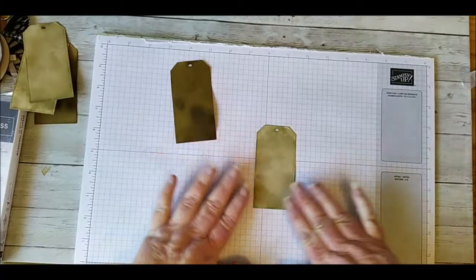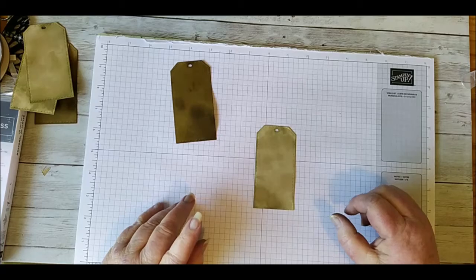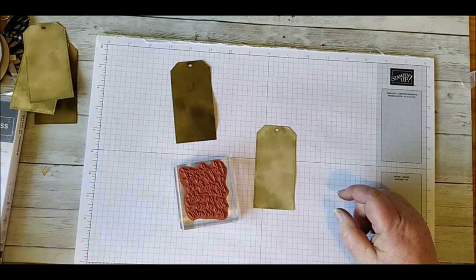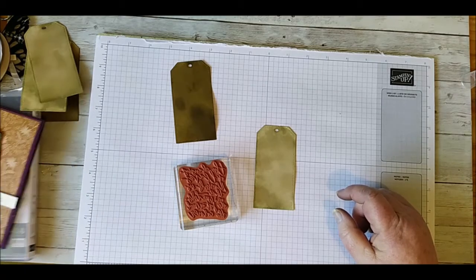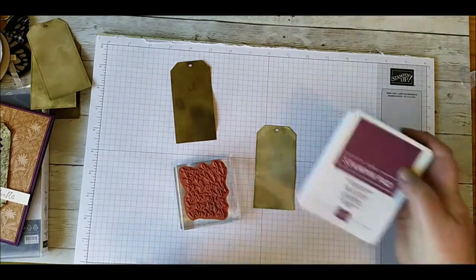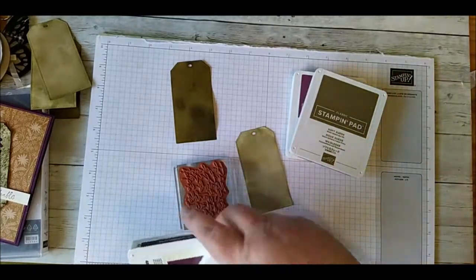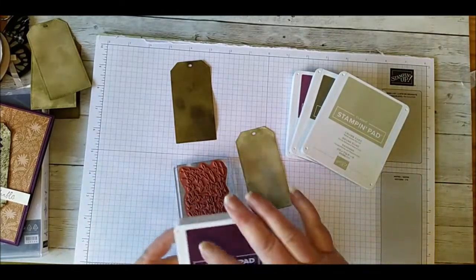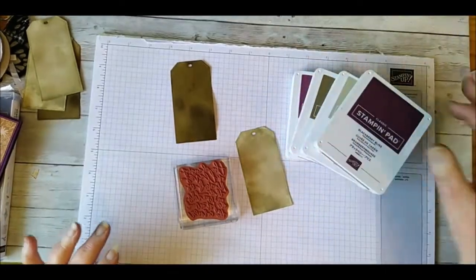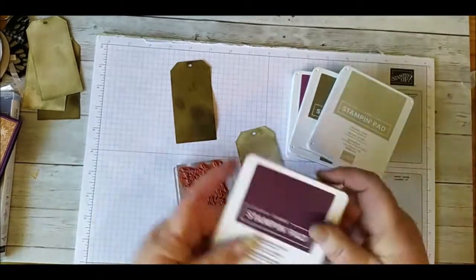Okay, so now we're going to do some stamping on this just to add some extra dimension to it as well. So I'm going to start off with one of my fonts. So I've got my large font, and the inks that we're using today are the Rich Raspberry, Soft Suede, Crumb Cake, and Blackberry Bliss, but I haven't re-inked that one up as yet, so we might do a lot more in our Rich Raspberry. So let me just grab the Crumb Cake to start with.